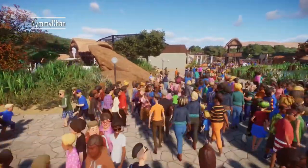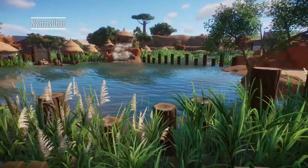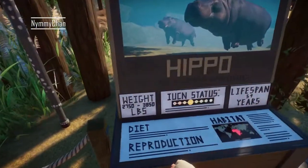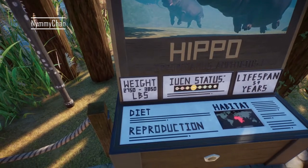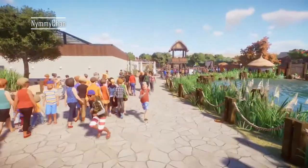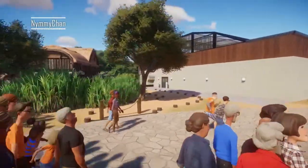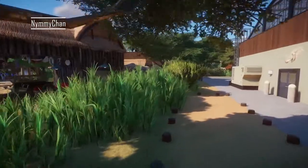Let's go this way. I feel like we have elephants, which is the first. I love this viewing point, by the way. Ooh, also, this is really cool. The status, the lifespan, weight, diet, reproduction. Cool. Really cool. Ooh, we have a pathway here. Let's see where this goes.